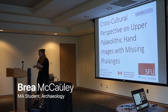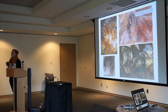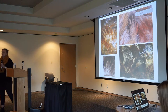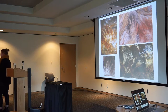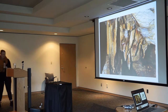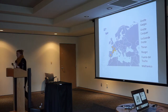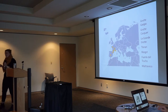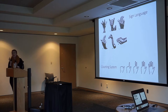Okay, so I'm going to talk today about a very interesting feature of cave art that we find about 25,000 years ago across Europe. And this is these human hand images that are missing parts of their fingers. So, we find these at 7 sites, 5 in France and 2 in Spain. And scholars have been debating these hand images for decades now.